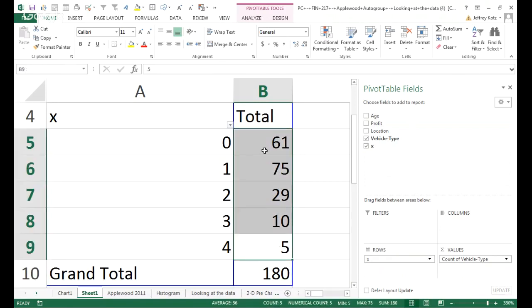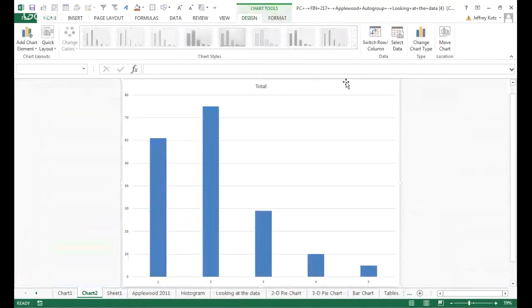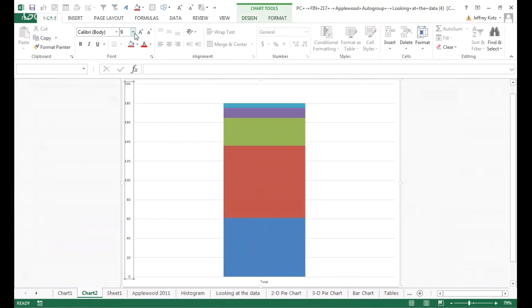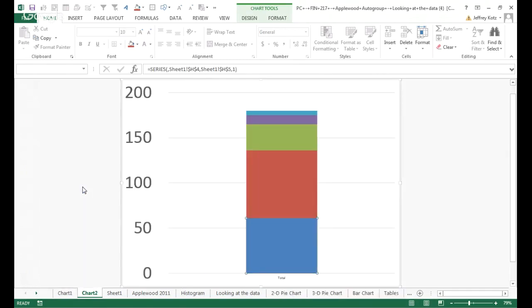I could turn this particular set of data here into a 100% stacked bar chart. It's been a while, but we'll see. Yeah, 100% stacked bar chart. Here you go. So this big blue chunk down here represents those 61 cars, the 61 cars who had 0 previous owners. That's the blue bar down here.